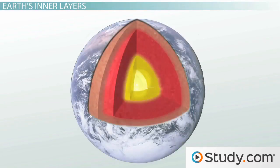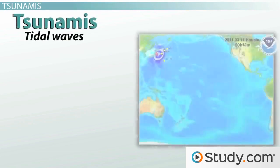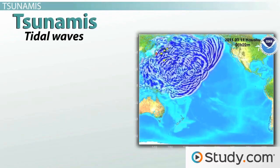This is how scientists have developed a 5-layer model of the Earth consisting of a solid inner core, a liquid outer core, a liquid mantle, a taffy-like upper layer, all underneath the outer crust. Tidal waves, or tsunamis, as shown in this animation, are also the result of earthquakes, and they can affect land, including the islands of Hawaii.